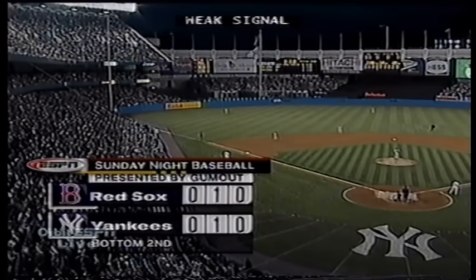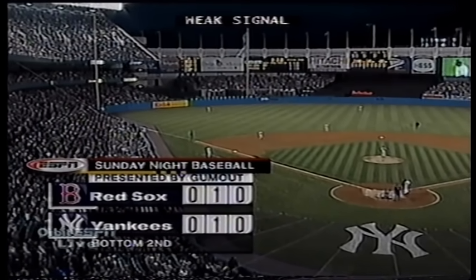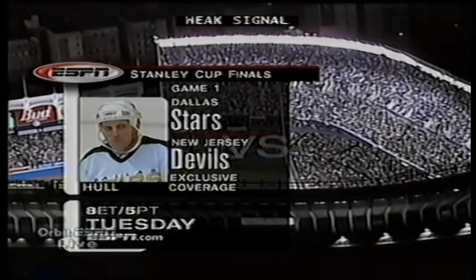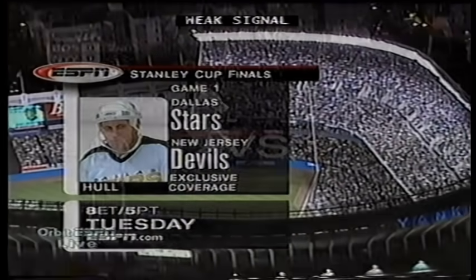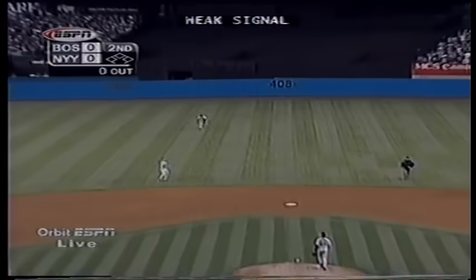Red Sox nothing, Yankees nothing. Last of the second inning. And a reminder, the NHL Stanley Cup Finals are soon to be upon us. The Dallas Stars and the New Jersey Devils. It gets started Tuesday at 8 Eastern, 5 Pacific on ESPN. Game 2 will be on June the 1st again, and then every other game will be on ABC.